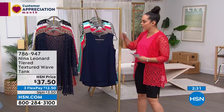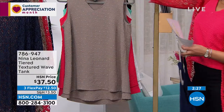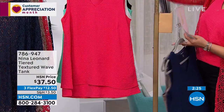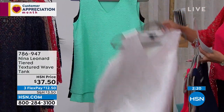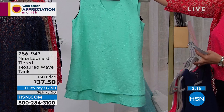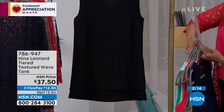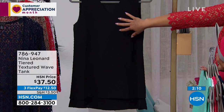Here's the cherry that I'm wearing. Here it is in the navy. They all go back. And then there's even a fun color too. Here it is in that mink, the cherry I have on, your ivory. And then here it is, look at this, that beautiful Aruba. Love that beautiful aqua color. And then we also have it for you in black. Extra small to 5X as well on this.